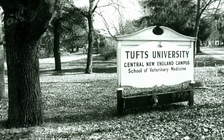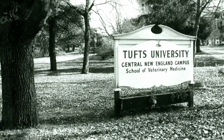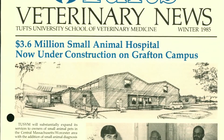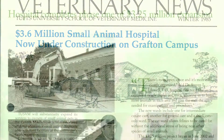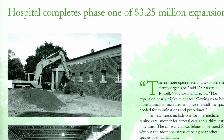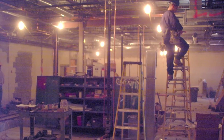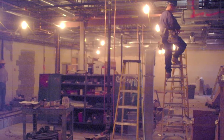Since 1985, our hospital has been dependent on the generosity of our friends. Improvements are periodically necessary to keep the quality of our clinical service high. We know our community values these services that we provide and has successfully helped us renovate in the past.